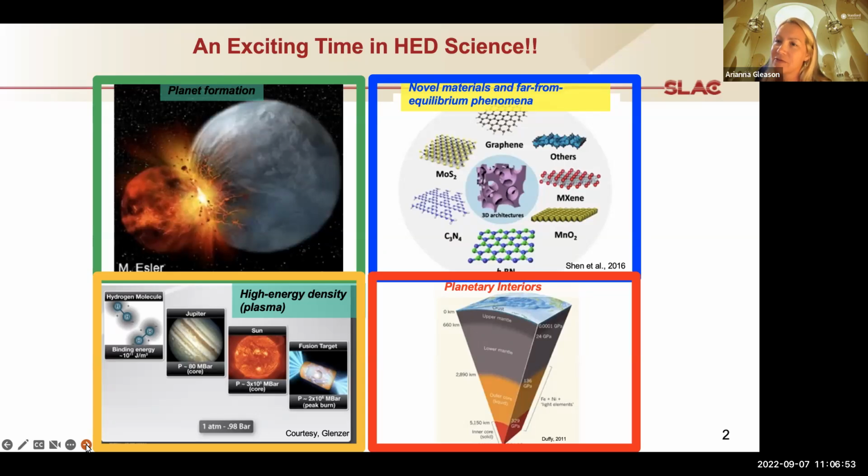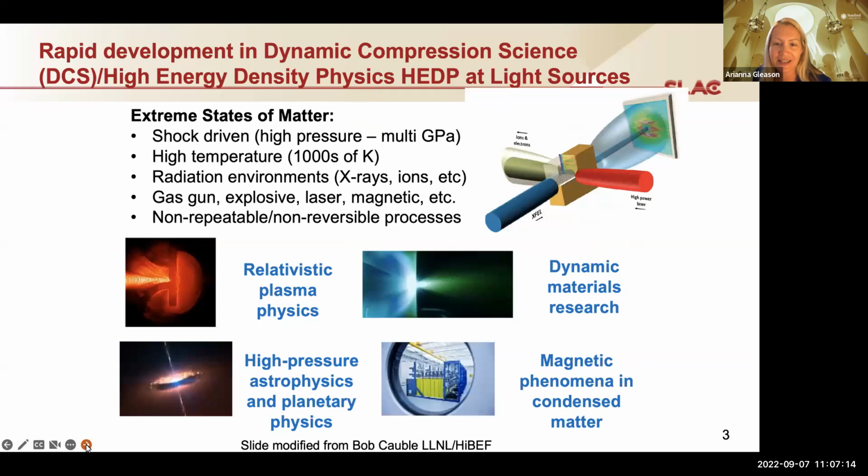How can we leverage the unique thermodynamic path that materials undergo when exposed to extreme conditions, in extreme environments of pressure, temperature, and so forth? How can we actually design novel materials that benefit humanity overall? And part of the way we do this is, thank you, Bob Cobble, by probing the materials that we generate at these extreme conditions using a suite of light sources.